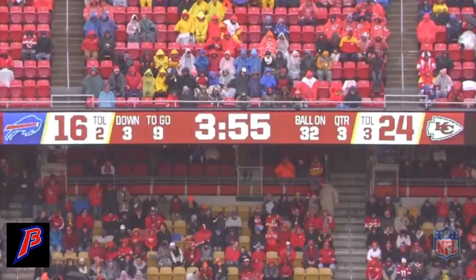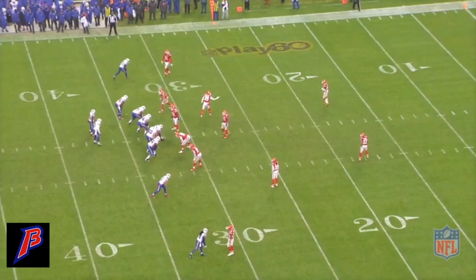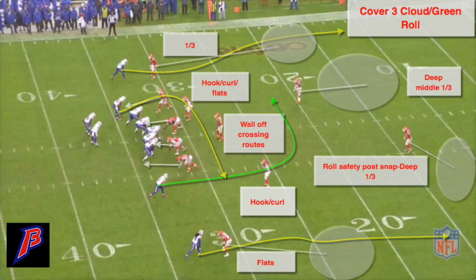Coaches devise game plans based on situations, typically by down and distance. One of those categories is second or third down and long, which is usually any distance over 7 yards. The Bills are in that scenario at the end of the third quarter. The defense shows cover 2 pre-snap, but then rolls to what appears to be cover 3 cloud. Cover 3 cloud is good when teams want to bracket or double a wide receiver threat, on this play Sammy Watkins. Although the Chiefs are in cover 3, they are still playing Saban's match technique down the seams.